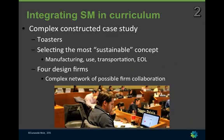All right, our second case study was similar in that we contrived a scenario in which there were four different toasters, and we asked them to recommend the most green one or the most sustainable one. But there were a few business twists in this, such that there was a complex network of firms, and they had the power to leverage their position to have different firms work together. So we asked them to review the case study, do the LCAs of all the different concepts or designs, and then if they thought it was necessary, to leverage their business position to have different firms combine their designs.